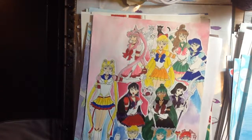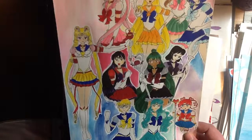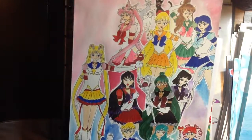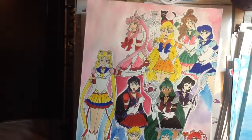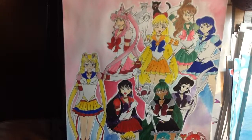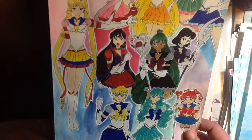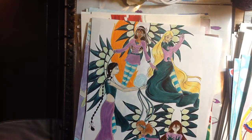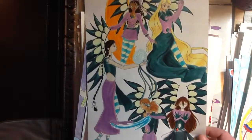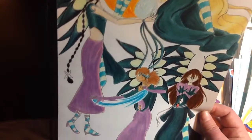Some Sailor Moon again. This one is Copic markers and watercolor paint. Again, I like to draw Chibiusa as a teenager and young adult. This is a witch inspired picture, but for my fan fiction.